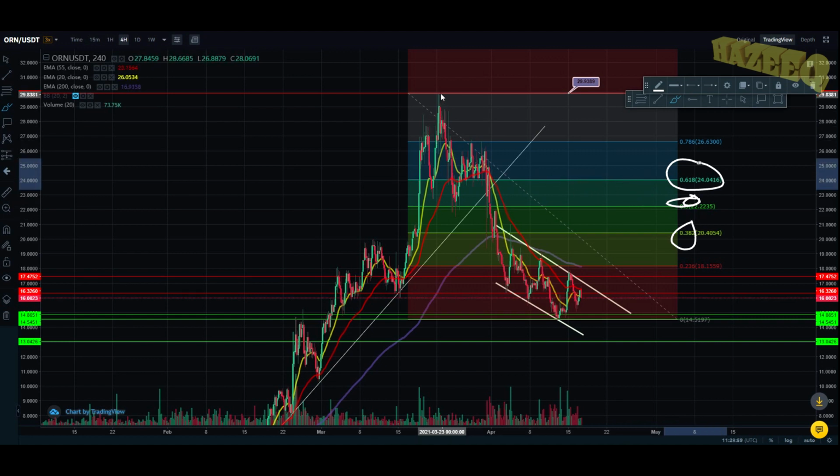For example, if we come back up here, we did come back here to the 0.618. We consolidated for a bit, and then we went down. So do expect us to come and fight through these levels, because these 3 levels here, they're going to be hard to get through.